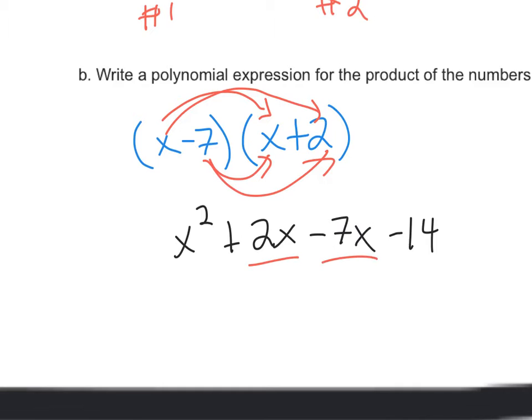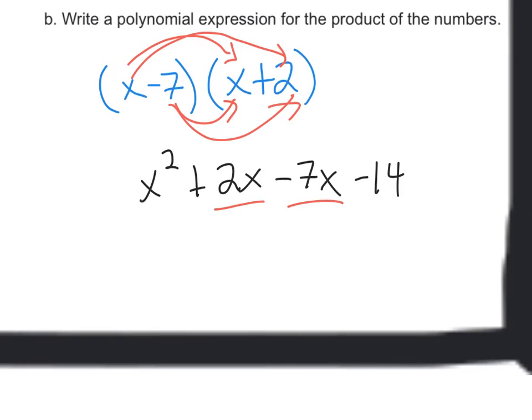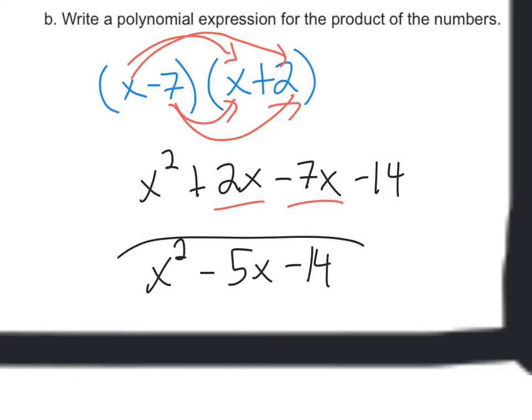Combine like terms. Those two are the same. They have the same variable and the same degree. So we can rewrite this as x squared minus 5x minus 14. And that is the polynomial, which is a trinomial here, because we've got 1 term, 2 terms, 3 terms, to make it a trinomial.